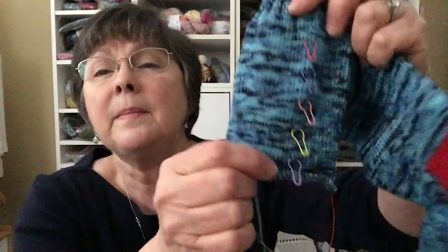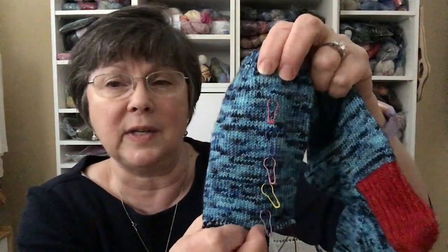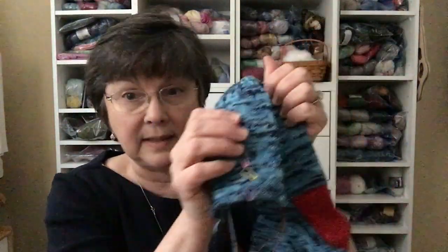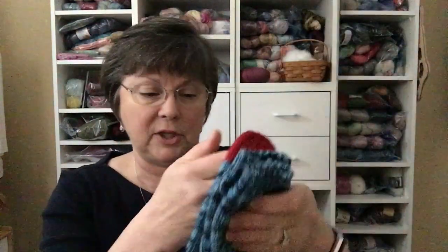Since I'm not doing them two at a time, I am putting in the little stitch markers here to know where I did everything, because that's one of my problems, forgetting to write down. But I did on my project page every time write down, okay, how did I start this? Not that it's any different, but sometimes you do one little tiny thing different and they look slightly off. So I just wanted to be sure that I made a matching pair.